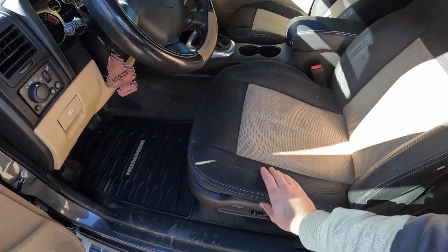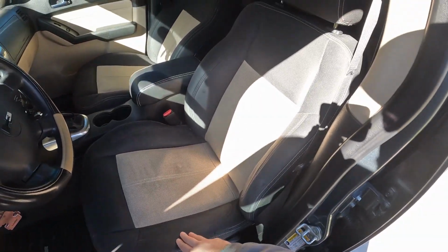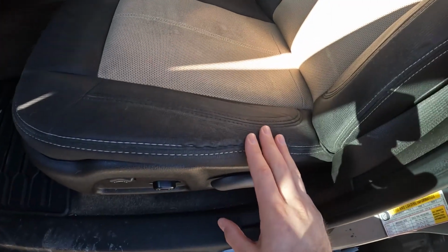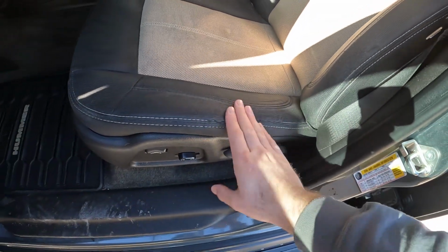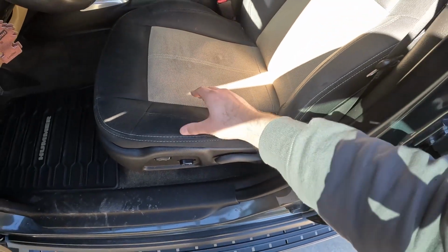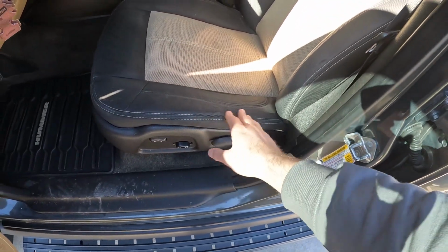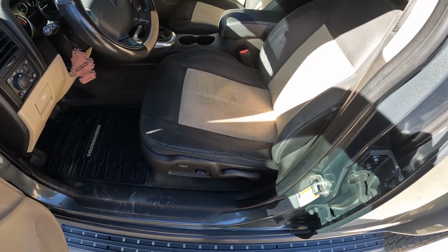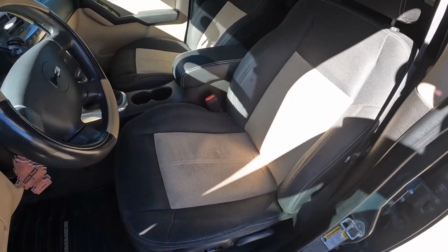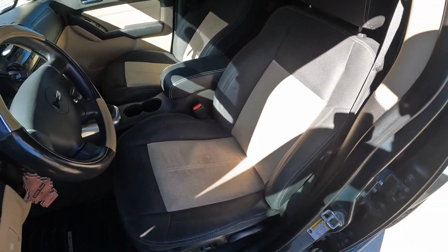I really enjoy this tan and black color, but I really have a hard time with these cloth seats because, as you guys know, most all GM vehicles have an issue right here, a weakening in the supports, and they start tearing up and trying to come apart. So basically, the best thing you can do is find a good way to cover it up. It's a good protection for it.